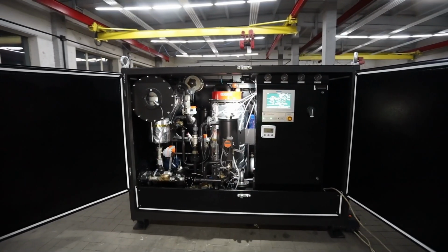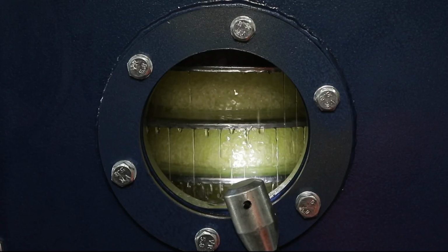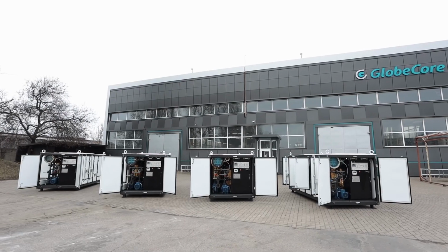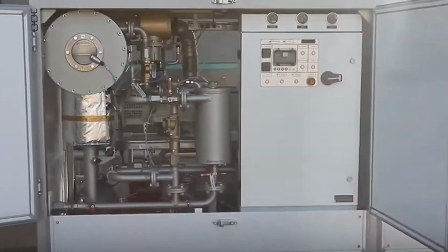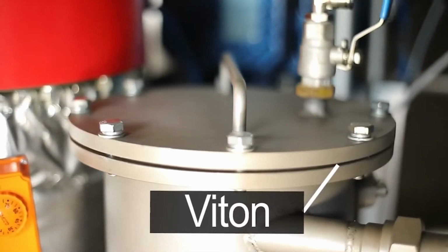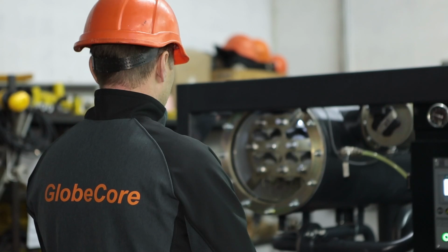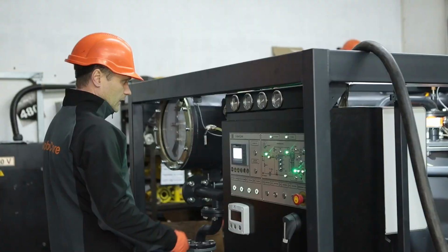After processing in accordance with GlobeCore technology, the quality of fire-resistant fluid purification corresponds to purity class 14/12 of ISO 4406. Furthermore, a distinctive feature of CMM fire-resistant fluid purifiers is the use of Viton seals, which are resistant to the effect of Fyrquel fire-resistant fluid and enhance the reliability of its processing. Therefore, the use of GlobeCore technology allows removing the harmful impurities from Fyrquel fire-resistant fluid in a timely manner, extending its service life, and enhancing the operational reliability of power-generating equipment.